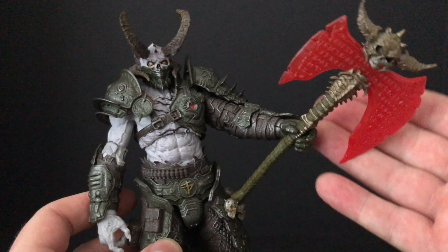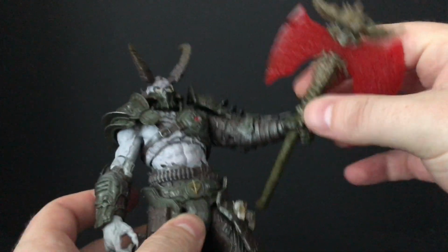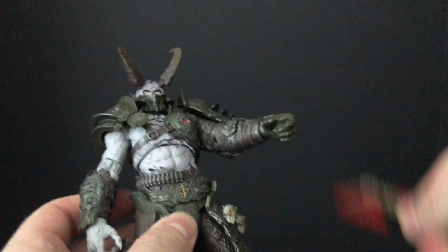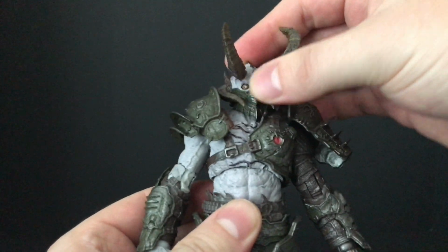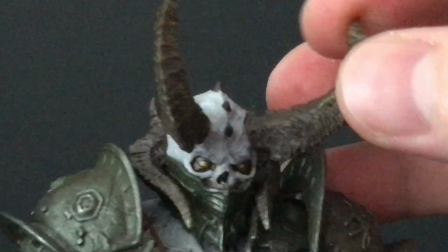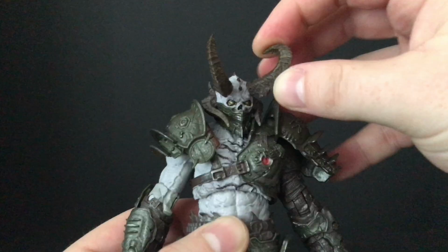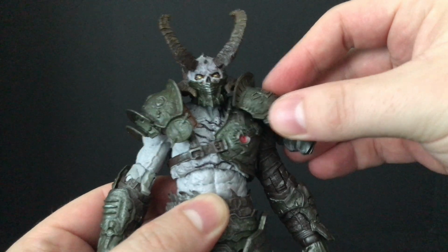In terms of the articulation itself, as you can see, you can get the axe every which way, and it's very cool. He's got a tight grip to it. It's not too loose, it's not too tight, just the right amount. His head will go to and fro, a little bit up, a little bit down. He's got some cool bendy horns, so those aren't going to break off. That was the first thing I was like, these are going to snap off.